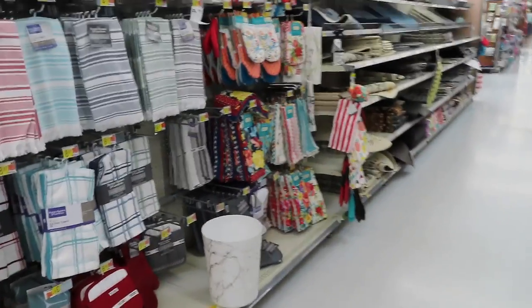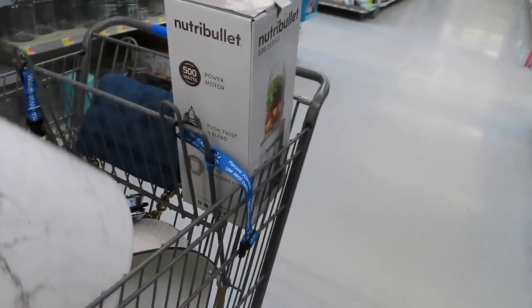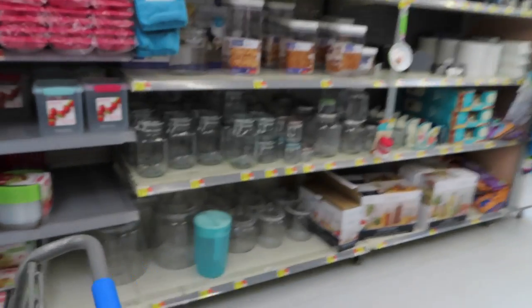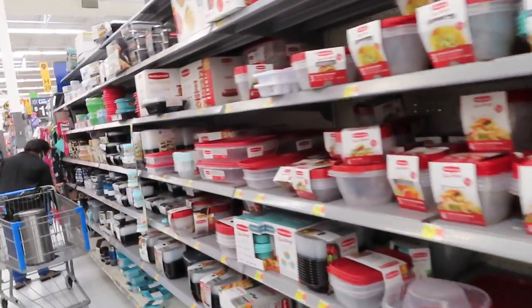but I do need some containers. I need a trash can for the main room. I have them for the bathroom, but not for the main room. This patch is perfect, so we'll get that. I need some Tupperware. I just want some cute ones. Dollar Tree had some, but they weren't cute. This is the same ones I had at Dollar Tree.